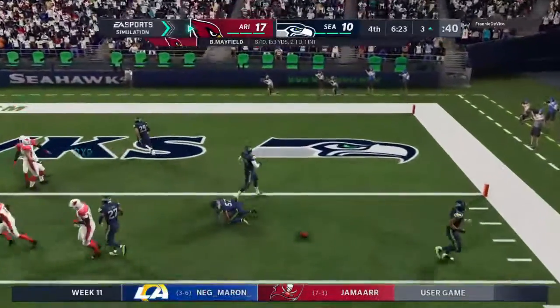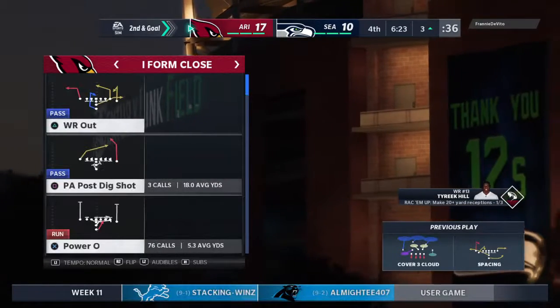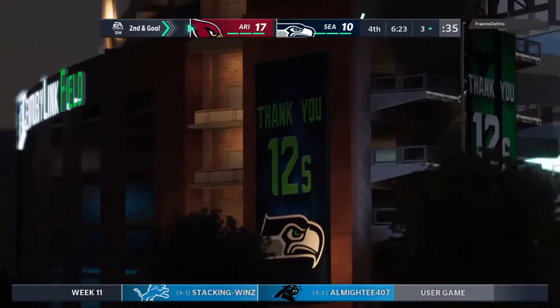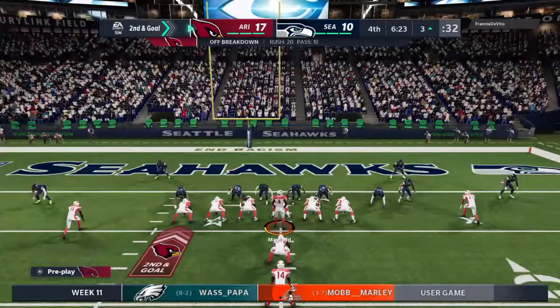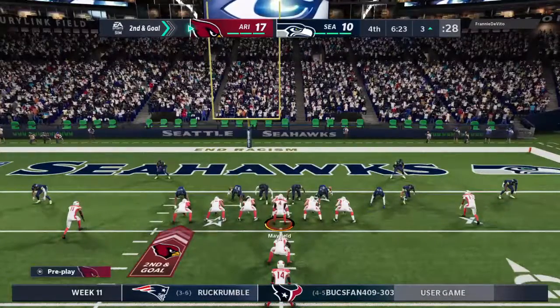And this will be incomplete. Physical play on the football there, and it's 2nd down. Down near the goal line, things really get physical. You're always anticipating a running play, but when they do throw it, things happen quickly. A little bit of a bang-bang play there that falls incomplete. They'll go again from the 3 here on 2nd and goal.